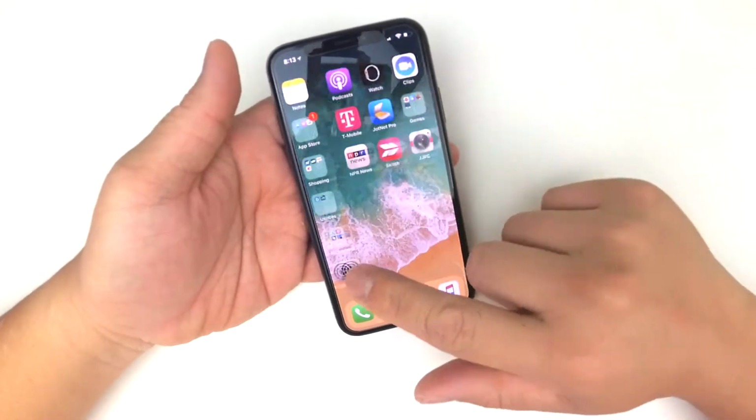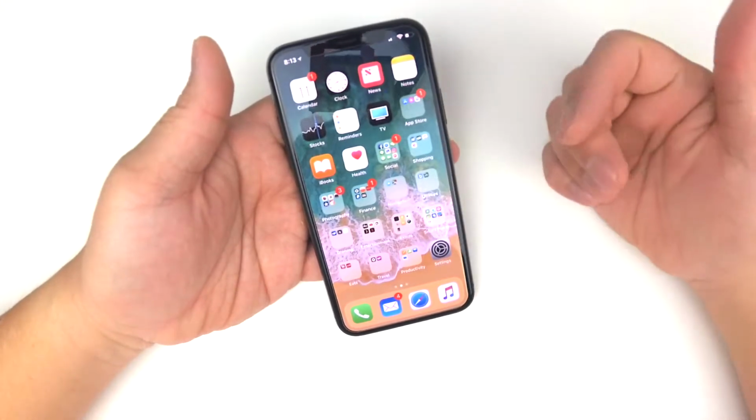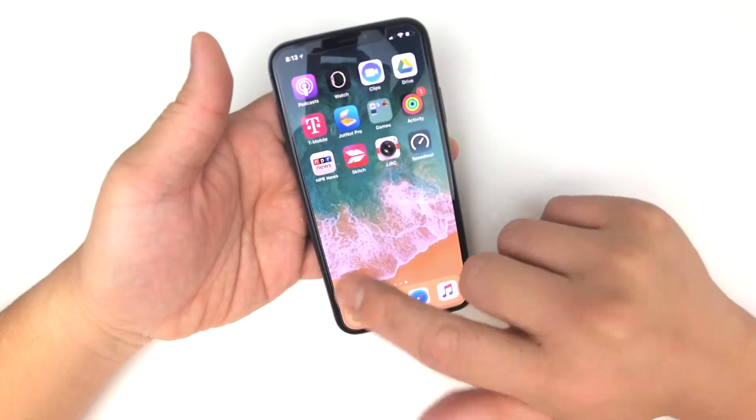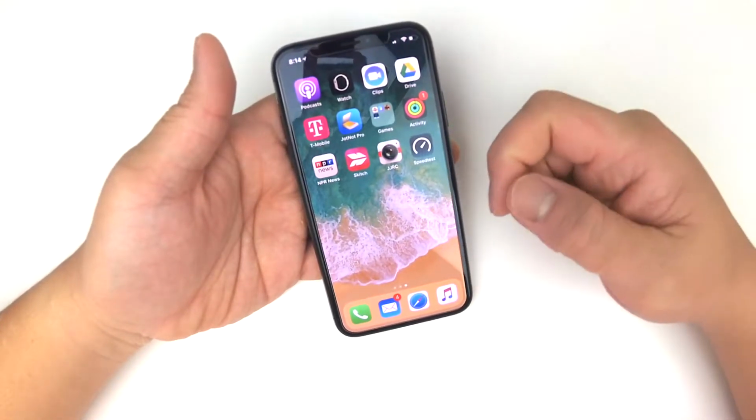Just giving you some thoughts after I've been using the iPhone 10 for a little while. The biggest difference is the replacement of Touch ID with Face ID. So I wanted to go over some pros and cons of Touch ID versus Face ID.